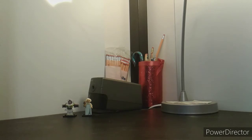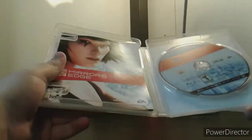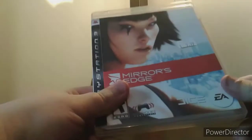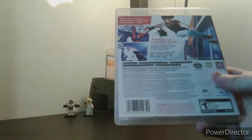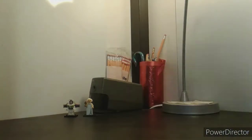Okay, so these next three are from Core Gaming's sale this month, which is buy two get one free on Super Nintendo games, PS3 games, or Xbox 360 games. And I got two PS3 games out of it. The first one is Mirror's Edge. If you saw my PS4 collection video, I got Catalyst, and now I can play the first one and do some more flippy hardcore stuff and punching security guards in the face, because that's what you always want to do.